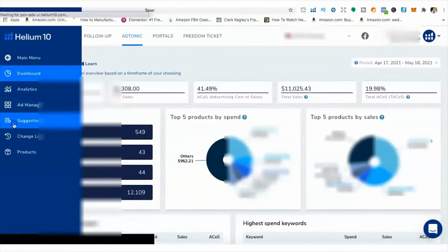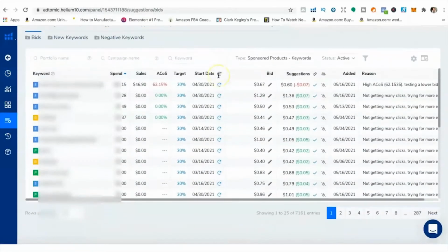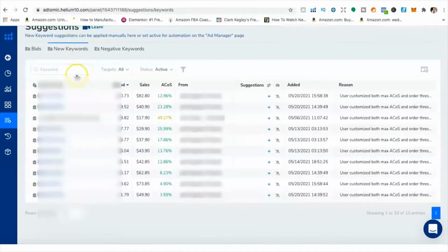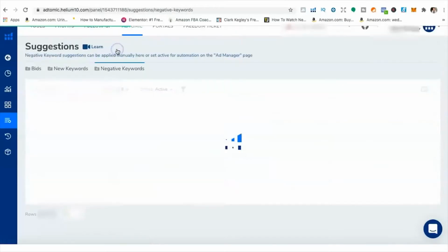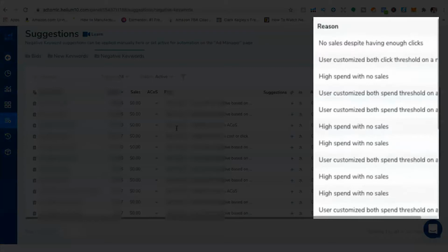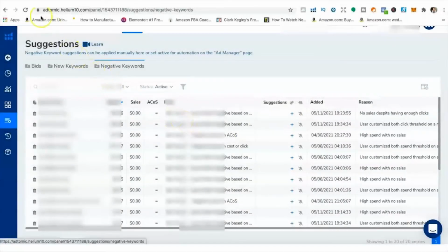And again, Campaign Manager on the Amazon side does not give us, look at this, suggestions. Amazon doesn't give us any of this. They don't give me suggested bids. They don't give me new keyword suggestions. They don't give me negative keyword suggestions. So right here, this is the power of Adtomic and their tool giving me suggestions on good search terms, good new keywords, good negative keywords to cut. And I can just continue to quickly optimize and manage all my PPC campaigns right here.